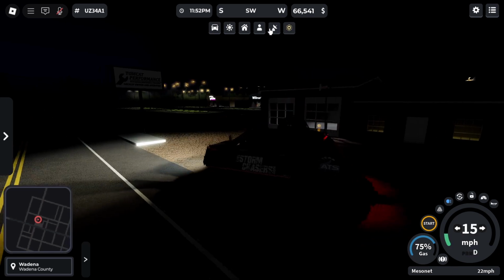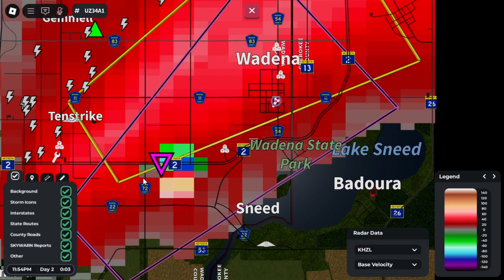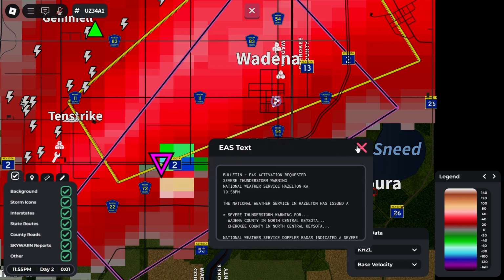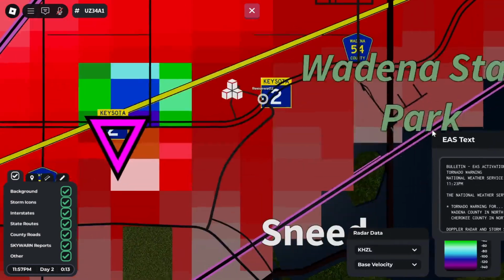All right. Pulling up here. The tornado should be somewhere here. Let me check the velocity. Let's see what we're looking at if we go to velocity. Nothing too bad at all.